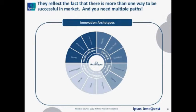Innovation archetypes for us have really proven much more robust than just the standard go, no-go types of evaluative measures that we often used to use. And I'd say they move a step beyond the red measures alone. To illustrate the point, I want to take a look at 3 successful product introductions from 2012, and hypothetically the archetype into which each one of those might have fallen.